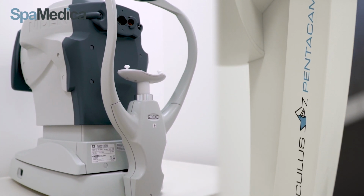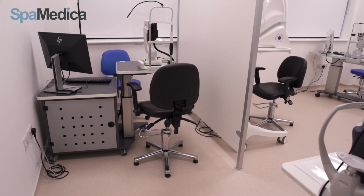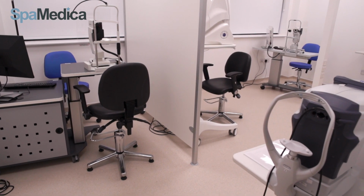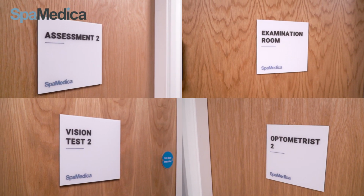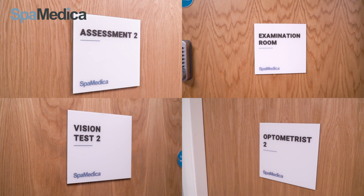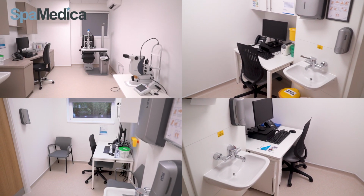OCT scans are taken if we need to scan the layers at the back of the eye. An A scan is only conducted if we need to assess and provide calculations where a dense cataract is present. The Optos is a wide-field fundus camera and is used for all patients. The electron microscope is used for corneal cell counts if required. Our hospital also has multiple rooms for our optometrists and nurses and assessments, which allows us to hold multiple clinics for our patients, all socially distanced, of course.